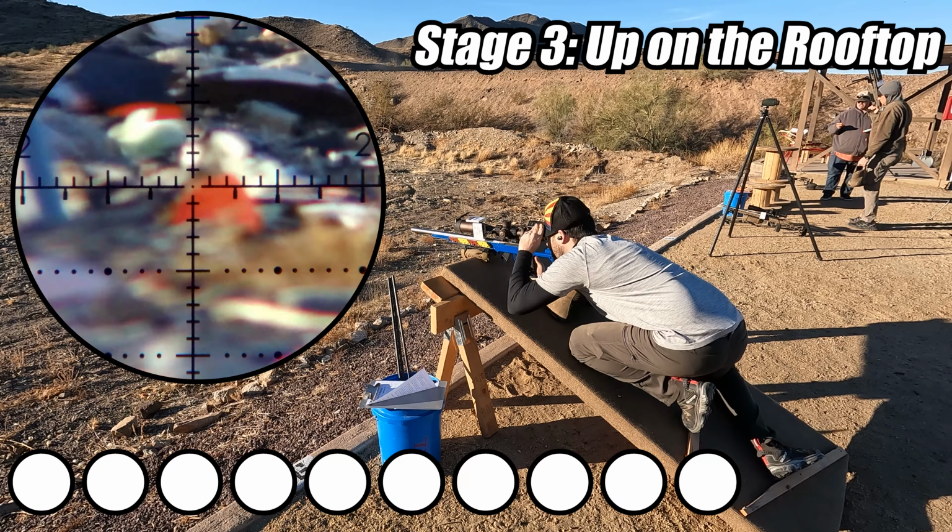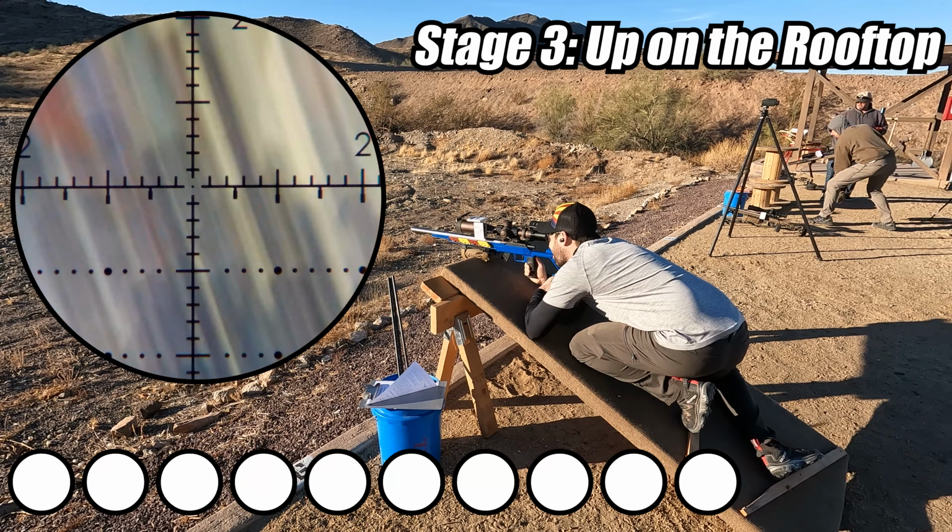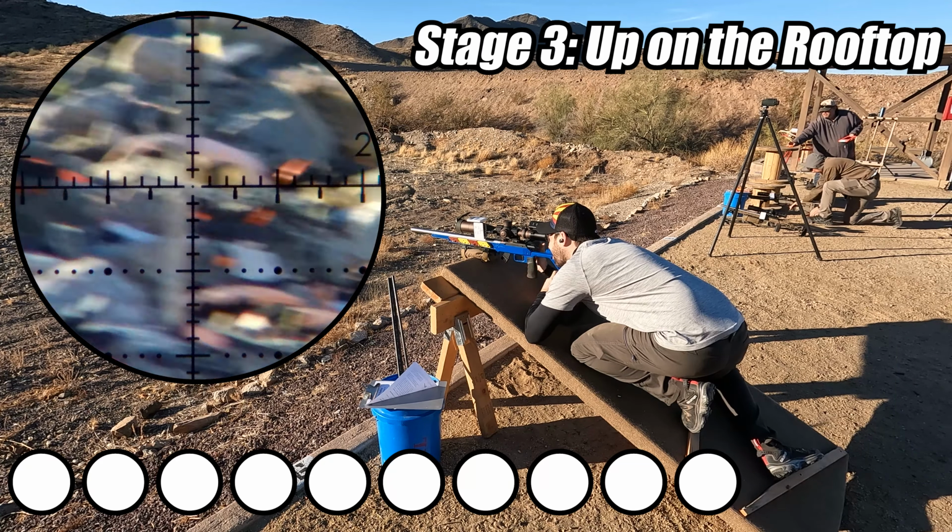The 50-yard target is basically a gimme. I ended up not even changing my zoom or parallax for it. It was a generous enough target that I was able just to engage it straight up.